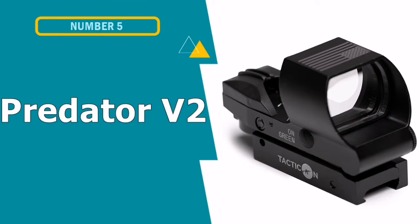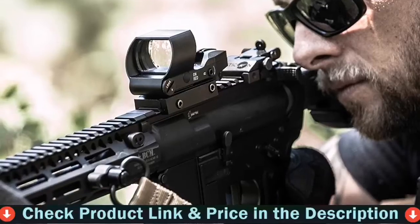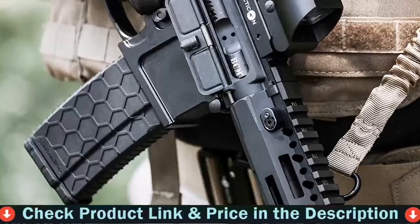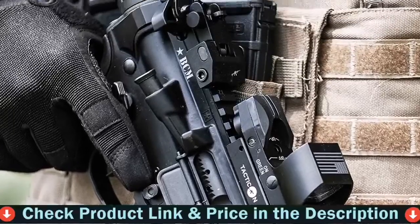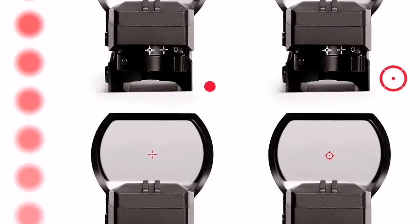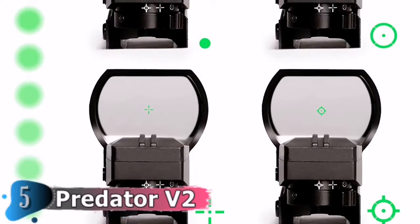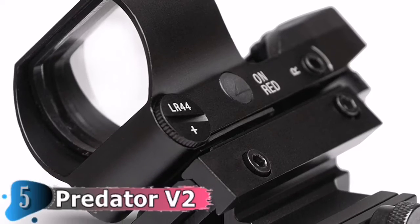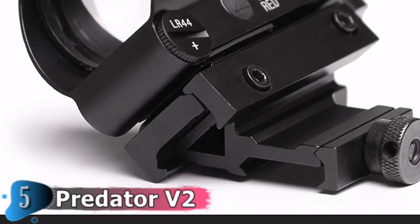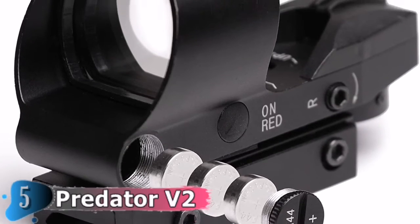Our fifth and last choice is Predator V2 Reflex Sight. The aluminum alloy used in the Tacticon Predator V2 Reflex Sight is of exceptional grade. This sight is waterproof and fog-proof, so it won't get wet or fog up your lenses while you're shooting. Depending on the reticle pattern you want, this optic may be modified to 4 different reticle settings. This sight offers both red and green reticle options, depending on the light level you're working in. To fulfill your needs, there are 9 distinct brightness settings in both red and green.